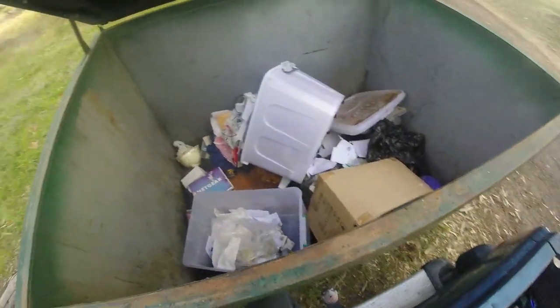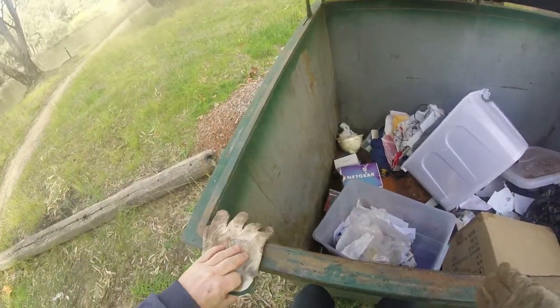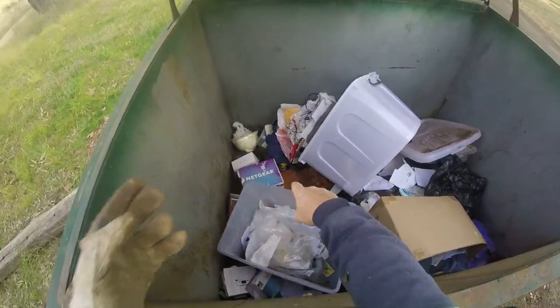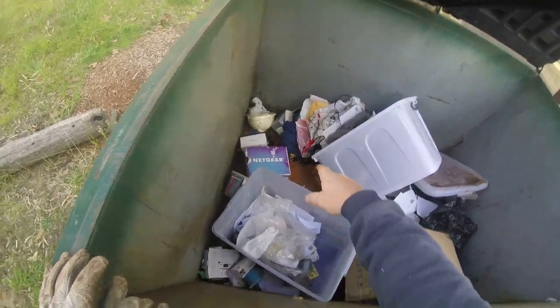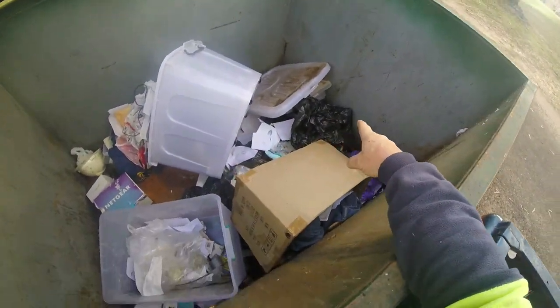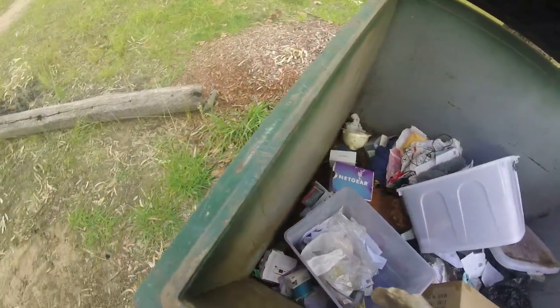Alright, we're currently at the skip bin, backed up to it. As you can see, I'm sitting on the back of the vehicle. Gonna glove up. I've seen some electricals just down here, so I'm gonna dip into that. I'm gonna have a look through this one right here. I might take those two totes. The lids are over there, there's some clothes in here, so I'll have a look at those. And yeah, we'll get to it.